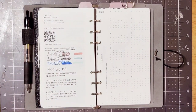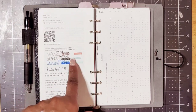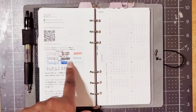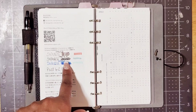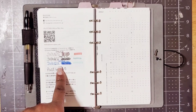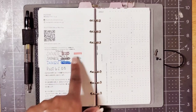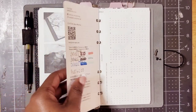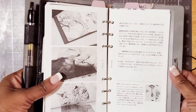And then I did some pen testing, and this is something I normally don't do for my review videos, but I have my Sarasa pen, and my Pilot G2, which is my go-to as well. This is the brown Sarasa, black, and then this Stabilo. I think that's how you pronounce it. And then some of my Mildliner colors. And I posted pictures in our Japanese planner Facebook group.